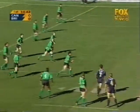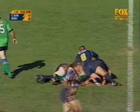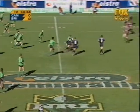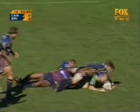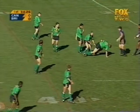Martin playing it. Comes back the way of Ruben Wiki. Strong runs already. One from the tap restart. Another one there up towards halfway. Wolford gives it back to Finch. Comes back to Hutchison, who's inside the Brisbane 40. Some good metres here for the Raiders.